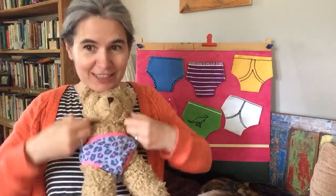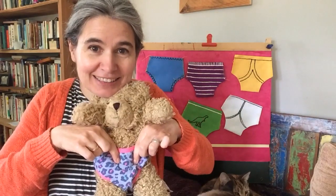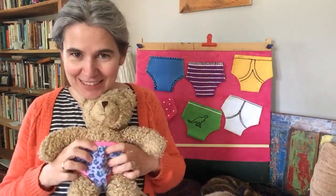Heads, shoulders, knees, and undies. Knees and undies. Heads, shoulders, knees, and undies. Knees and undies. And eyes and ears and mouth and undies. Heads, shoulders, knees, and undies. Knees and undies. Should we do that again?